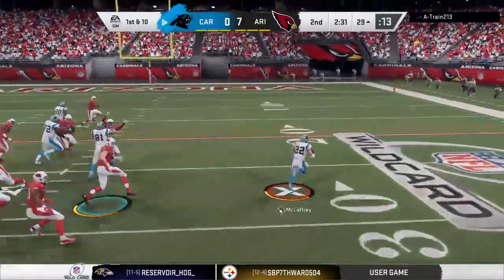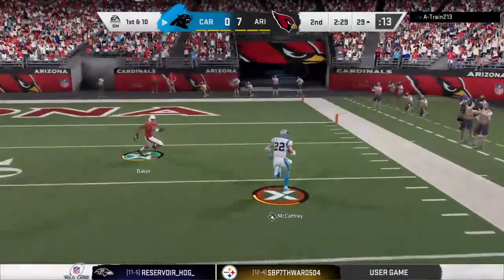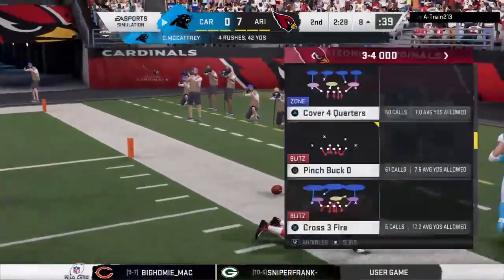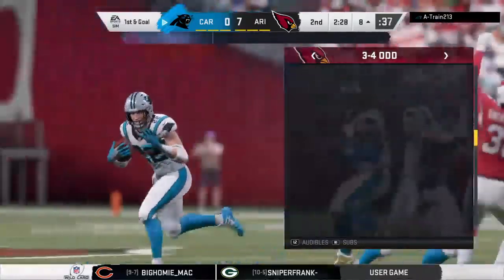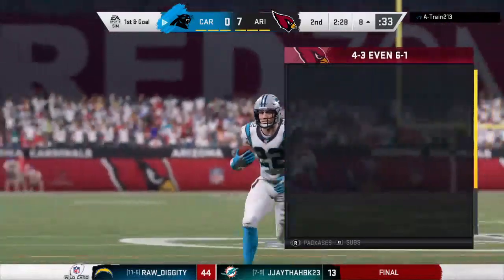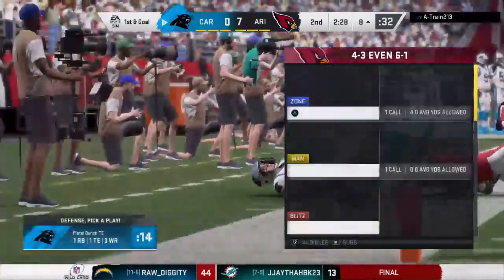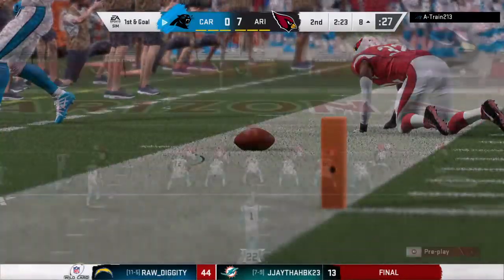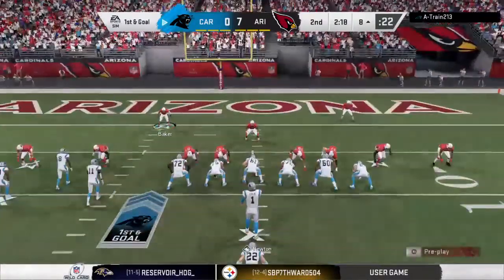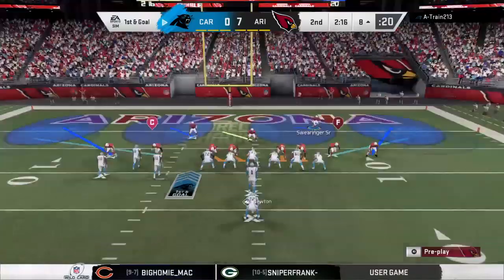Newton going to hand it off to McCaffrey. And now look at this. Big gain, but a fumble. And this is going to kick out of bounds. Boy, a fortunate bounce or two there. They'll keep possession back inside the 10-yard line. Two big plays in succession. Not sure this D knows what hit him, but now they got to get ready. It's 1st and goal.